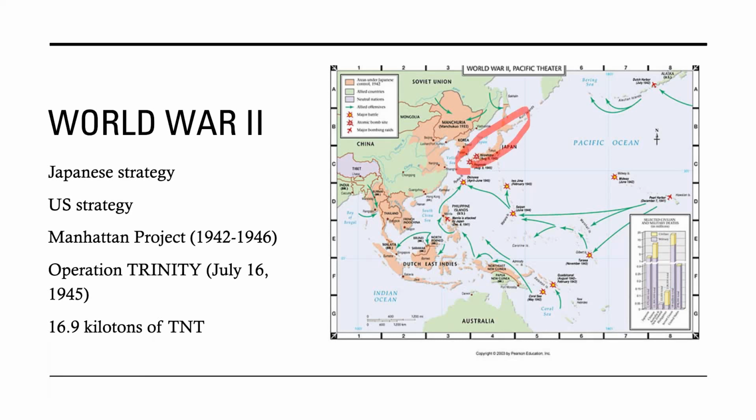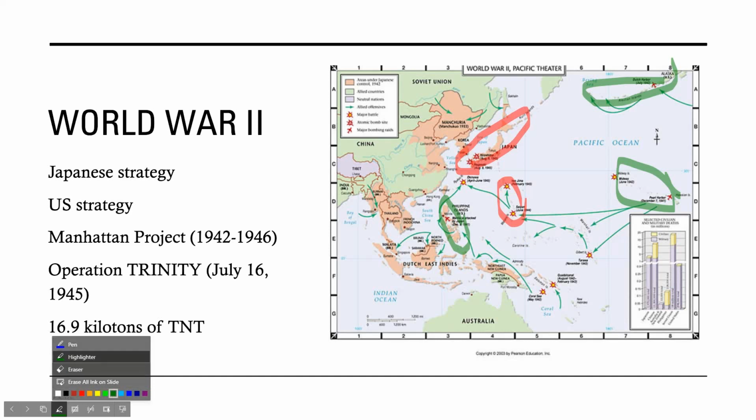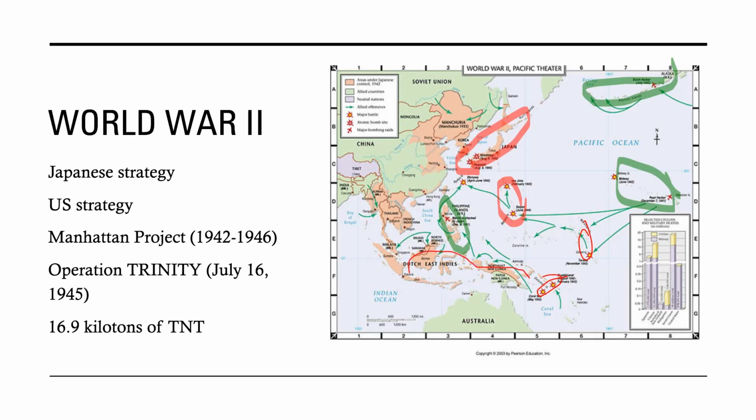So if I actually wanted to color code this, it would look a little bit more like this right here. So going into World War II, the Japanese Empire devised a military strategy in which they would create what was called the Greater East Asian Co-Prosperity Sphere. What it really was is they wanted to go out and conquer all of these islands in the South Pacific. They wanted to conquer the Dutch East Indies. They wanted to conquer Southeast Asia. They had already started to conquer into China in the 1930s.